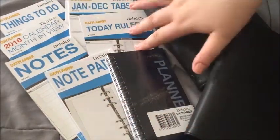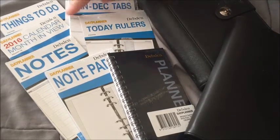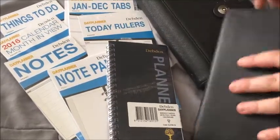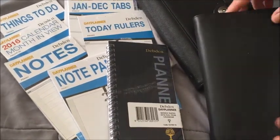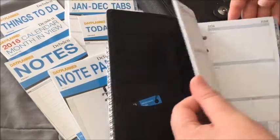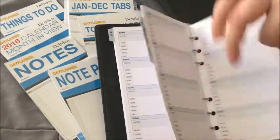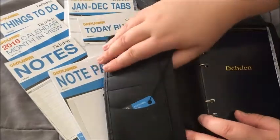Okay, so I got all of these inserts here. I have things to do, sheets, resealable sleeves, January to December tabs, 2016 calendar month in view, today rulers, notes, notepads, and then just a spiral planner. This one is a slim personal planner, a Debden day planner slim organizer. It comes with the calendar in it, Filofax style, and then it's got addresses at the back and a pen loop here, space for cards, business cards, and so on.